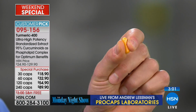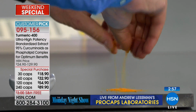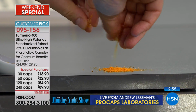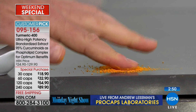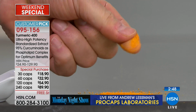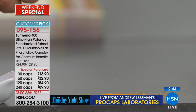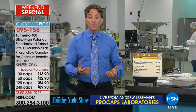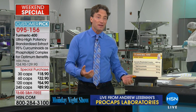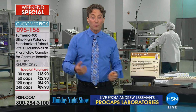And what you'll see when I open this capsule, because our turmeric is complexed with fat, instead of being like our typical dusty little powder, it's almost a little clumpy. And you can see when I squish it, and if you could feel it, it almost feels gummy. And that's because of the fat that it's complexed with. And of course, the fat that we complex it with is the predominant phospholipid in your brain, the predominant phospholipid in your liver, phosphatidylcholine. And that's something that we required.